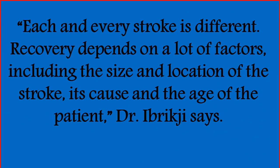Each and every stroke is different. Recovery depends on a lot of factors, including the size and location of the stroke, its cause, and the age of the patient, Dr. Ibrickji says.